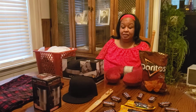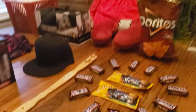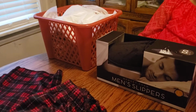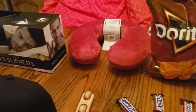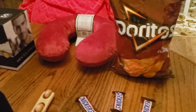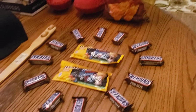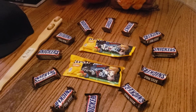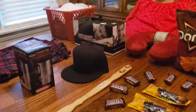Now, as you can see, I like you to take a look at everything on the table. This is a mail basket. Very inviting, comfy, isn't it? It's for a birthday. And this gentleman, his favorite color is burgundy. He's very, very particular, and so it was a little bit challenging to find things that he would like. But the only candy that he likes is Snickers and peanut M&Ms. How about that? So, do we have everything already shown?